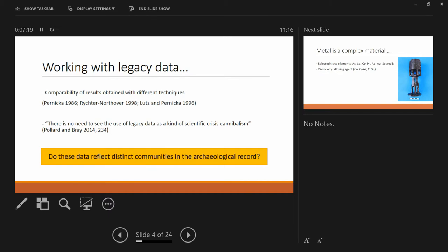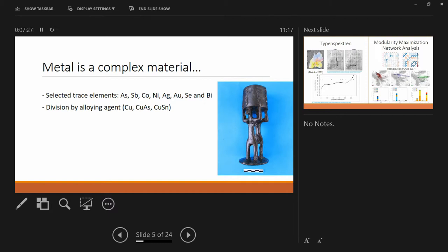So, of course, in doing this, we have also considered the peculiarities of metal, which is not a very simple material. It's a challenging material, especially to track back to its source. And it's because the various processes involved in the transformation of ore into workable metal might fractionate the impurities, which could constitute the original chemical signature of the ore source.